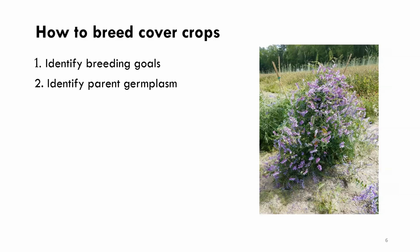Then what parents would you choose? What variation is there in this crop already that we know of for the traits we care about? Can we find parents that are really good for some of those traits, but less good for others? And if so, we can construct a population that is variable.